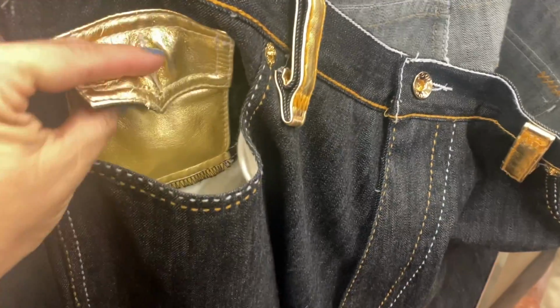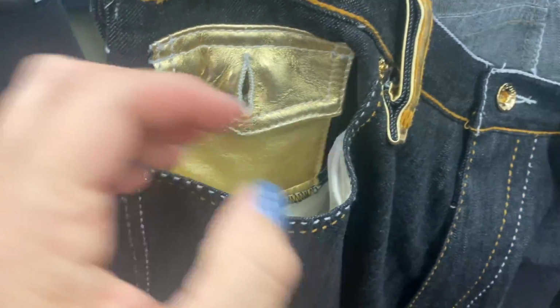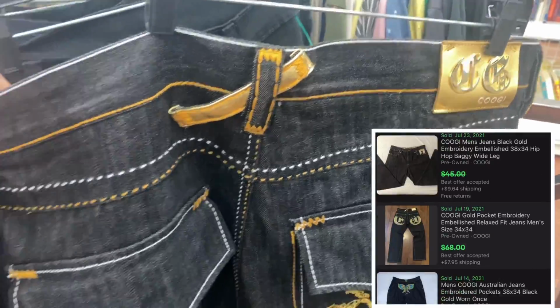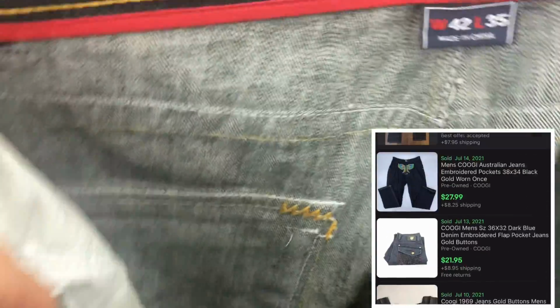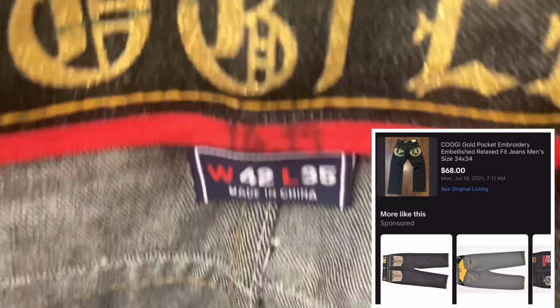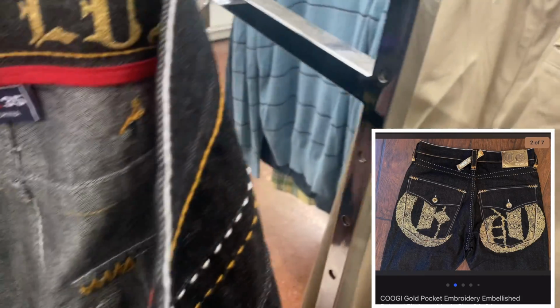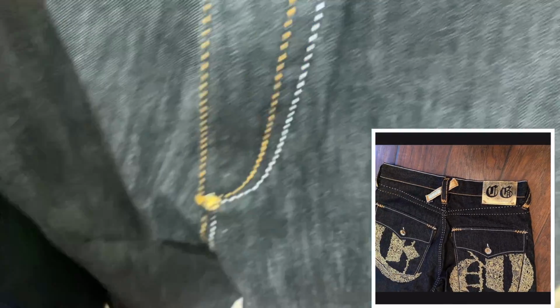So the next thing I was interested in were these men's Coogi jeans. They were a larger size. Very unique with the embellishments. So I had a hard time trying to figure out exactly this exact style. I eventually found one pair on eBay. I ended up not getting this pair.